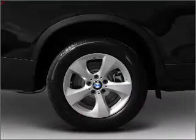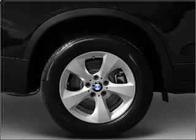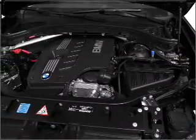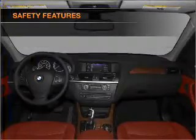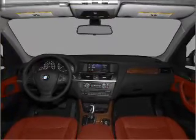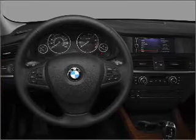Air conditioning, power door locks, power windows, power steering, cruise control, power mirrors, an alarm system, an AM/FM stereo with a CD player. If safety is a high priority, rest assured knowing that these top safety components are included: front ventilated disc brakes, passenger airbag, side airbag, curtain head airbags, stability control, daytime running lights.